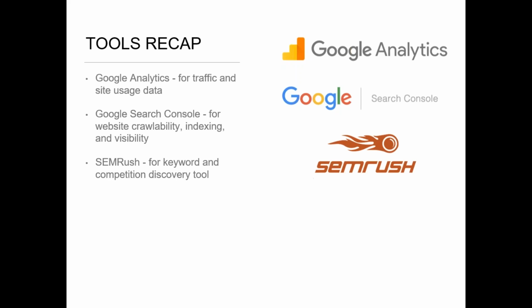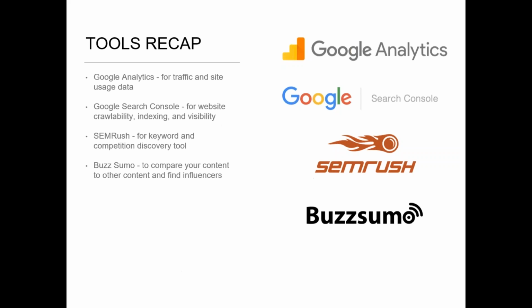SEMrush for keyword and competition. It's a great discovery tool. Visibility, rankings, sharing, and then content analysis. They actually have a ton of tools. SEMrush is a paid tool, so you'd have to sign up for that membership or whatever it might be. But it's a great tool, has a lot of resources, and a lot of in-depth analysis tools that you can use for your website, blog, whatever it is you might have.